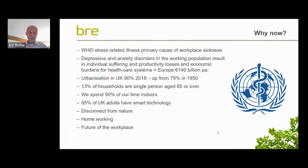And at the same time, in my generation, we've seen a huge change in the way we work and the way we gather information. Most of our UK adults have smart technology. We're almost addicted. We have focused attention for huge parts of the day and even parts of the night. I think it's something like 30% of us look at our phones at night as well.